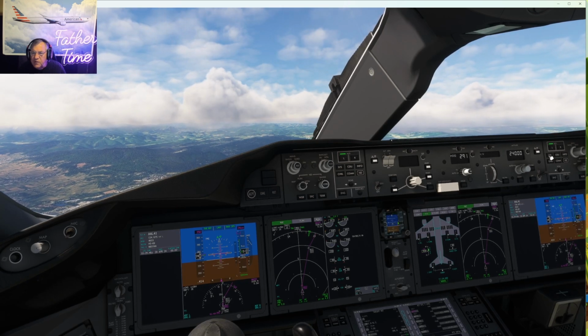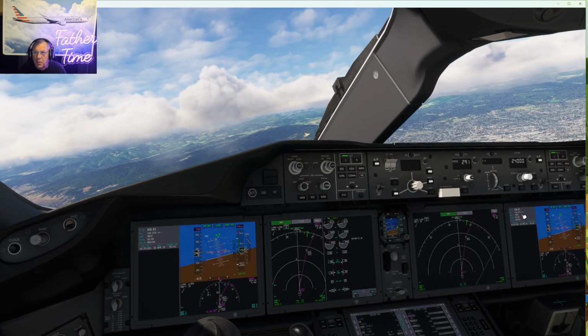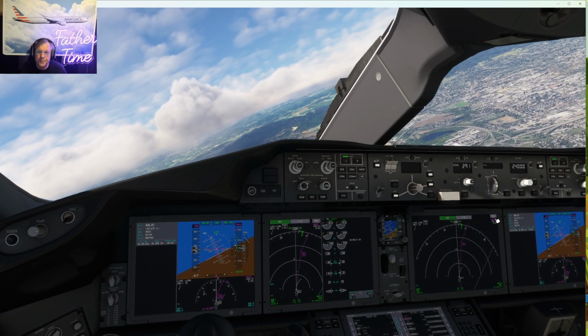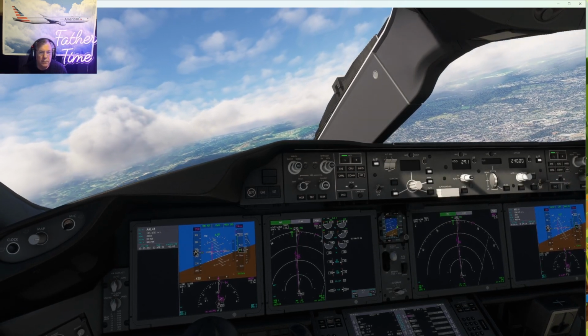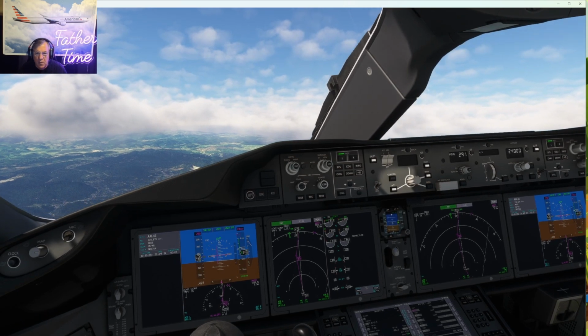Wien radar, hello, Austrian 30 Tango, passing 2,000, climbing 5,000. Austrian 30 Tango, Wien radar, Servus, identified, climb flight level 240. Climb flight level 240, Austrian 30 Tango.